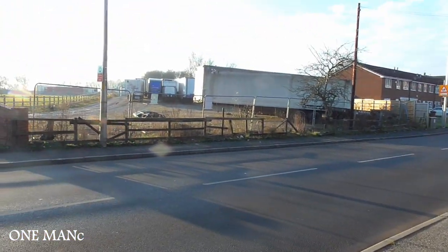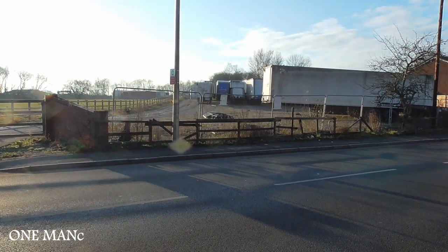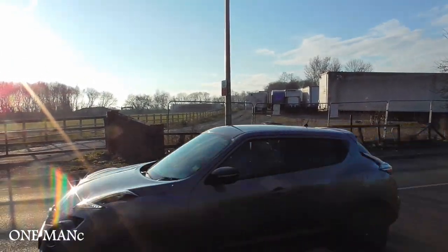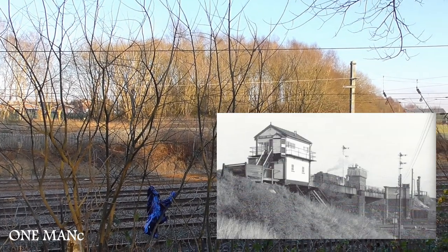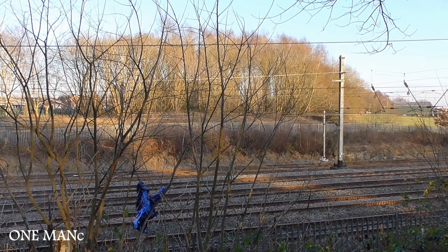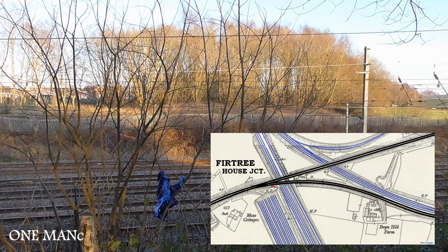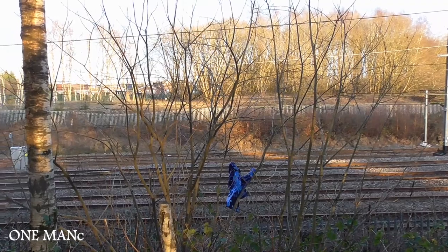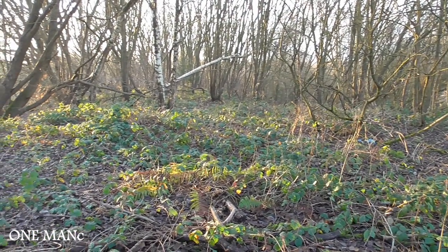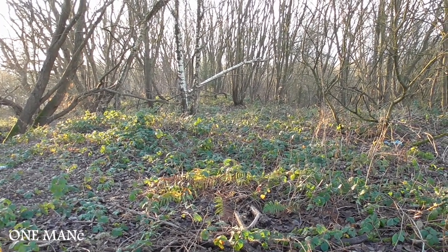So here we are, crossing the road. So we went over this road, and we also went over the West Coast main line, hopefully pick it up on the other side. So this is a location of Fir Tree House Junction. Apparently the Welley line followed that tree line, but there was also a spur on the right which went onto the Platt Bridge line. And this is the route that's going to take us to Ince Moss Junction, our final destination.